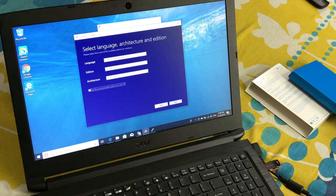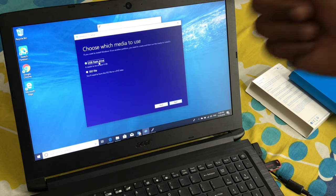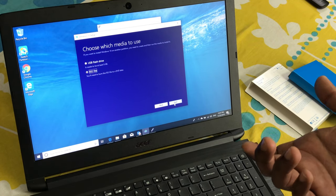That's it. It will tell you the language, the edition, and the architecture. Do not change anything, it's already default. This is the page. You get to choose which media to use, whether you want a USB flash drive, that is, create a bootable media, or you want to download an ISO file. You don't need to create a USB flash drive because I'm not sure whether this will create it in the required format, and if it does not, you will end up nowhere. So you have to download the ISO file. Click on next, and the download will continue. It will take some time because it is around a 3.5 to 4 GB file.